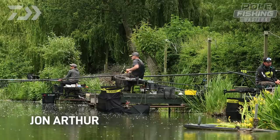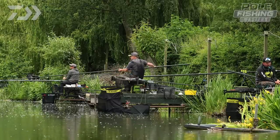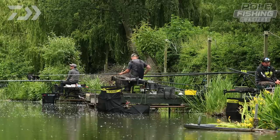Well, I'm on house 30, which is out on the jetty, probably the highest peg on the lake, so you're a bit up high. Bit of a section of death. I've got Kieran to my left and I've got Andy Power to my right. Decent area on the lake. It's quite tightly pegged today.